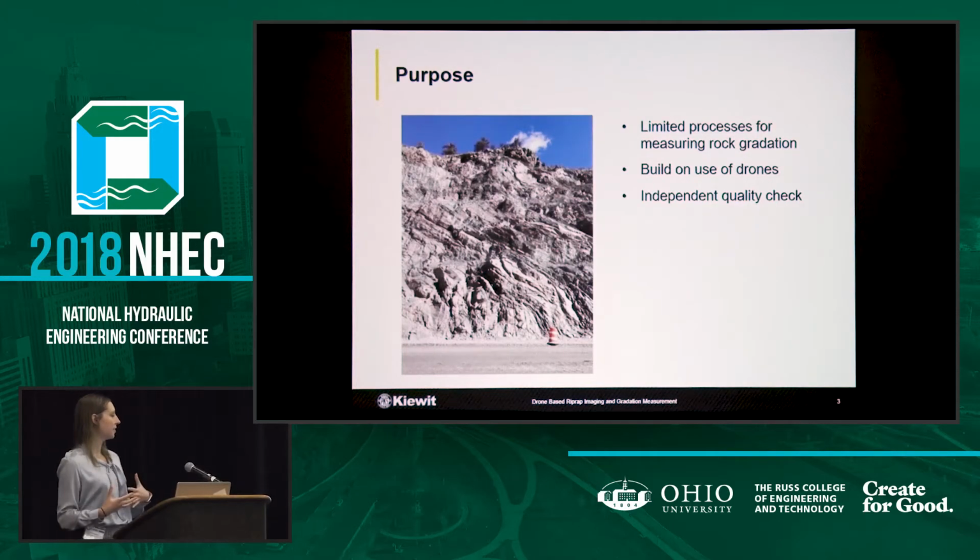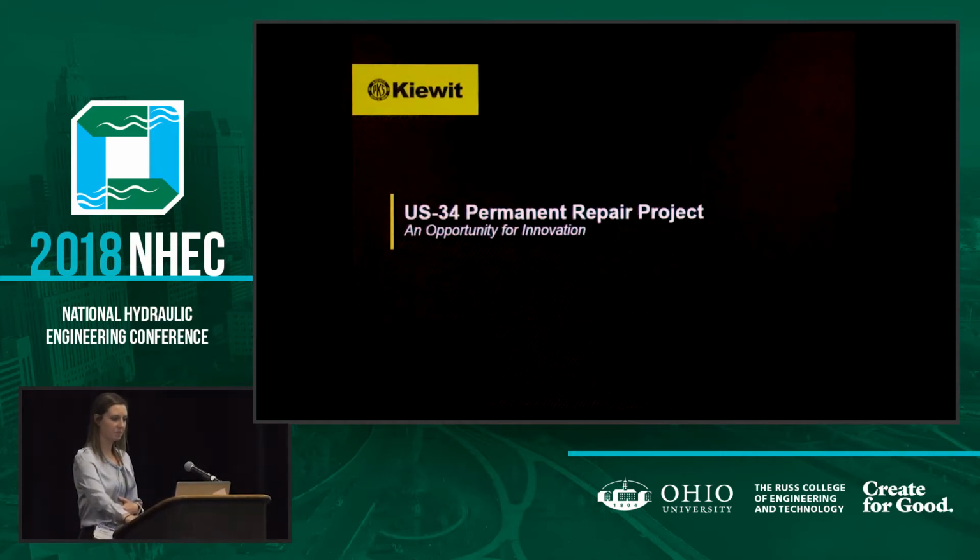One thing Kiewit is big on is innovation, and we're always looking towards the future. And on this project, the district was worried about whether or not we were going to pass our inspection, and current processes for measuring rock gradation can be limited. There were already drones being used on the project, and we were able to build on the use of the drones that were already there to provide ourselves our own independent quality check.